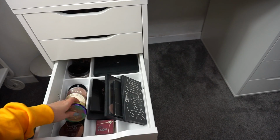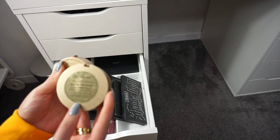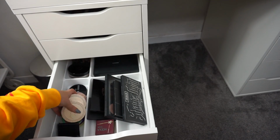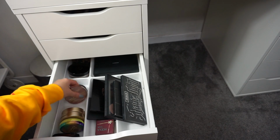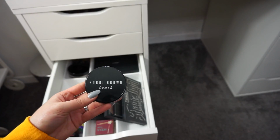It's the lightest shade. I also have two Too Faced compacts. One is in the shade Chocolate Soleil and the other one is in the shade Milk Chocolate Soleil. Then I have a Rimmel Natural Bronzer. Then we have this one, which is the Bobbi Brown Bronzer.